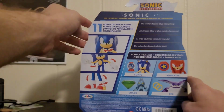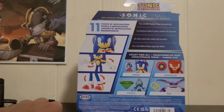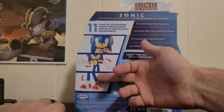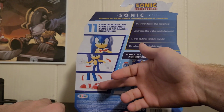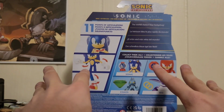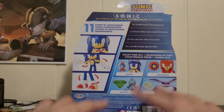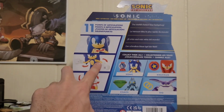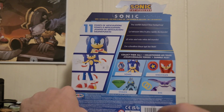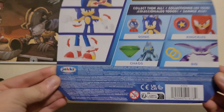Then we have whatever this is, 12. Well, I think it's saying 12 points of articulation. So basically it shows where his head can move, his arms, his legs, his shoes and his gloves. One thing I do like about this figure, it kind of gives me the vibe of Jazzwares. But the only thing I wish they did was give him the elbow joints. They give him knee joints, but they don't give him the elbow joints. And of course down here, some descriptions of just random stuff.